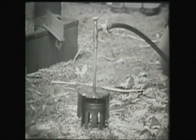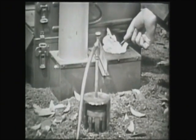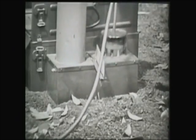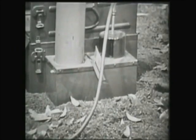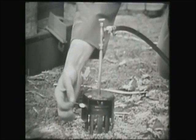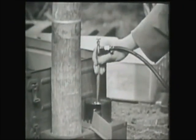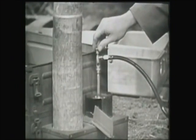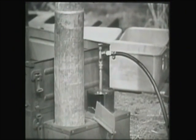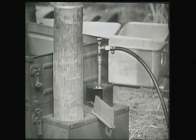Ignite the burner using one of the following methods. 1. Ignite rags or paper in the burner well and insert the burner. 2. Ignite the burner with a match as far away from the stove as possible, and then insert the burner into the burner well. Open the valve to allow a slow drip for at least 3 minutes. Gradually increase the flow of fuel until the maximum heat with the least smoke is being obtained.